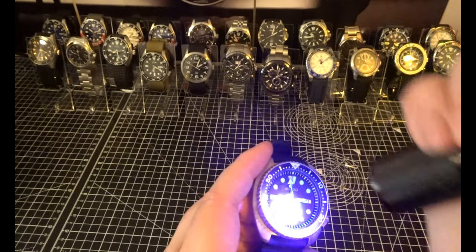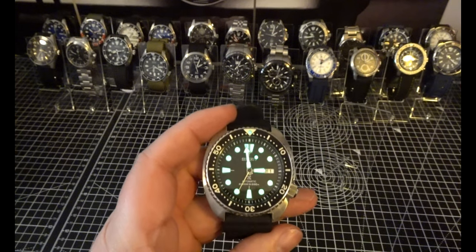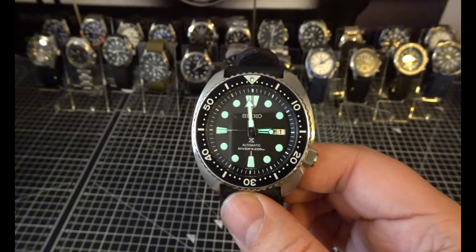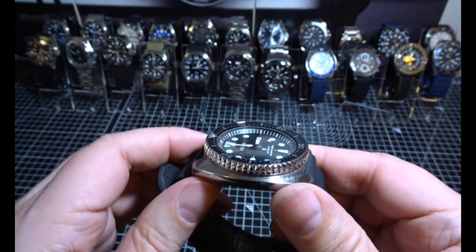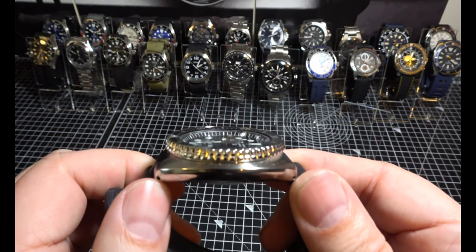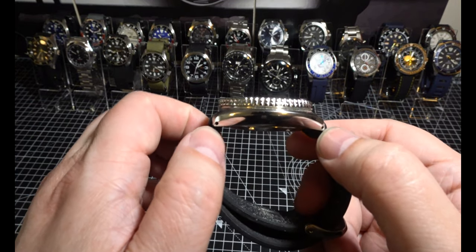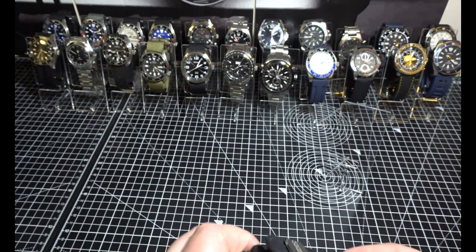So let's give this a little blast with the light. You can always tell an original Seiko dial because of how bright that lume is. And they do last an awful long time. So anyway, you've got a 44mm case, you've got 13mm thick, 22mm strap, so that's in the lugs, and then you've got 48mm lug to lug overall length, which isn't too bad for the size of this watch.